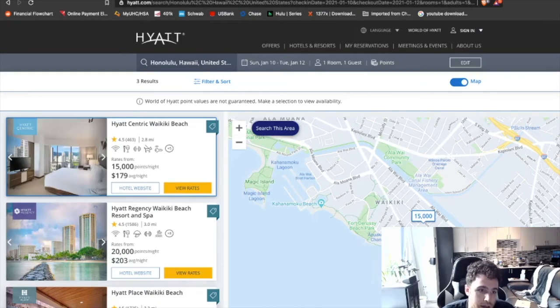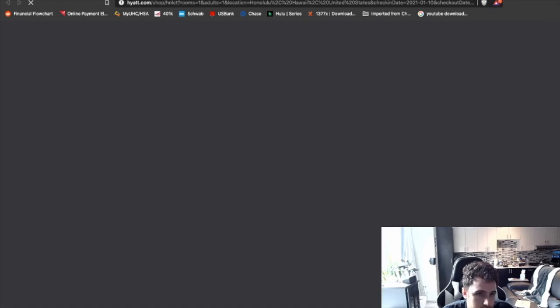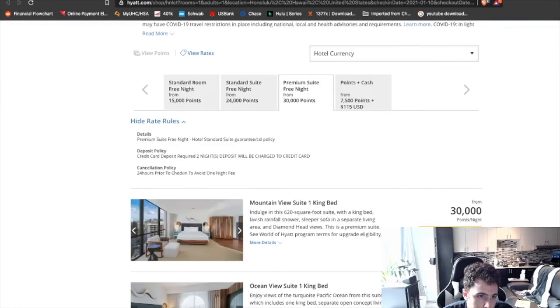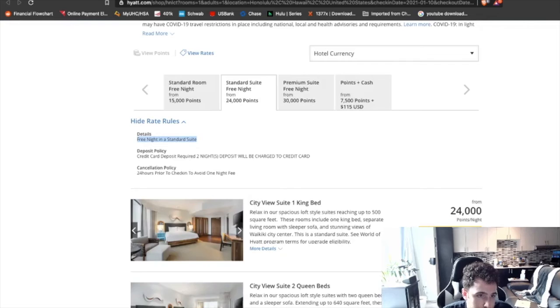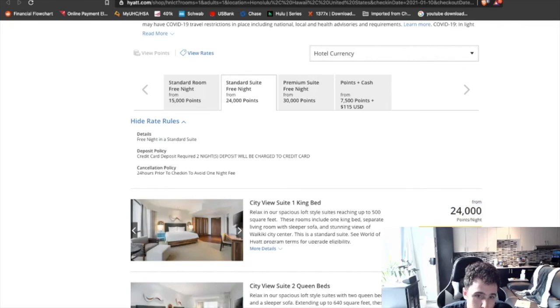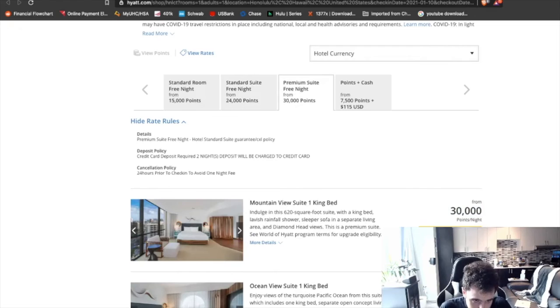And on the Hyatt, we can actually stay in this hotel, the Hyatt-centric Waikiki Beach, which is right up here. And this gives us access to a suite, this premium night suite. I'm not sure. It says this is a free night. So I'm going to assume that we get 2 nights for 30,000 points. If that's not true, then we'll have to do 2 nights for 48,000 points. But you should be able to get a suite for those last 2 nights. So this has been a lot. Let's go ahead and switch over to a spreadsheet and we can talk about the costs and benefits.